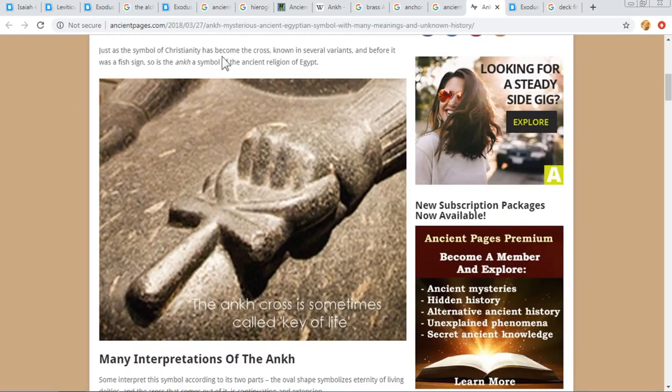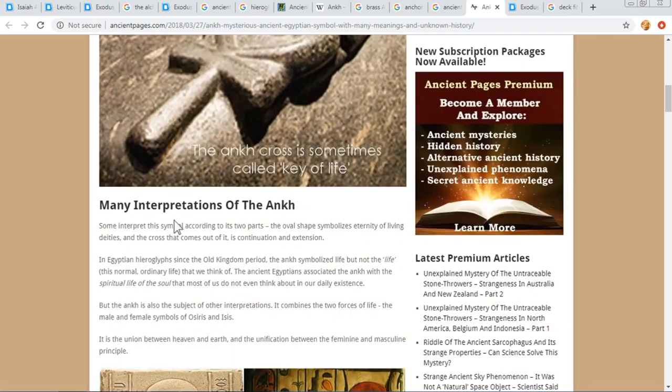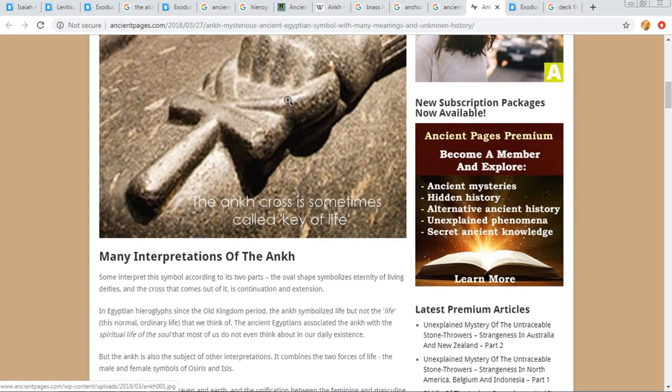Just as the symbol of Christianity has become the cross, known in several variants, and before it was a fish sign, so is the Ankh the symbol of the ancient religion of Egypt. The Ankh, the cross, is sometimes called the key of life. And so the many interpretations of the Ankh. Some interpret this symbol according to its two parts. The oval shape symbolizes eternity of living deities, and the cross that comes out of it is continuation and extension. And so this is the feminine part and the masculine part.